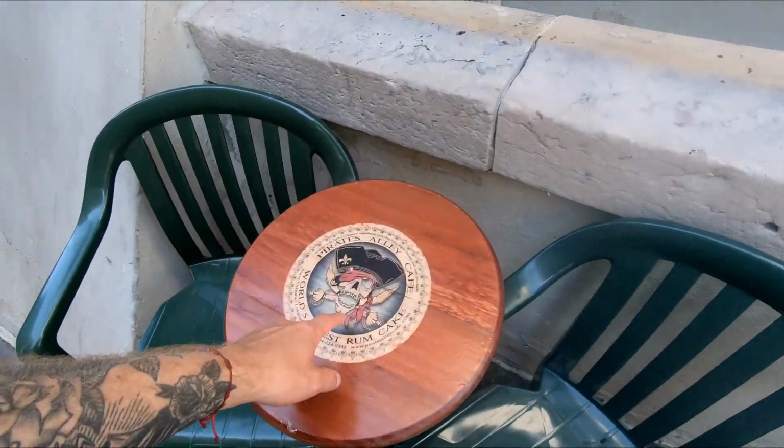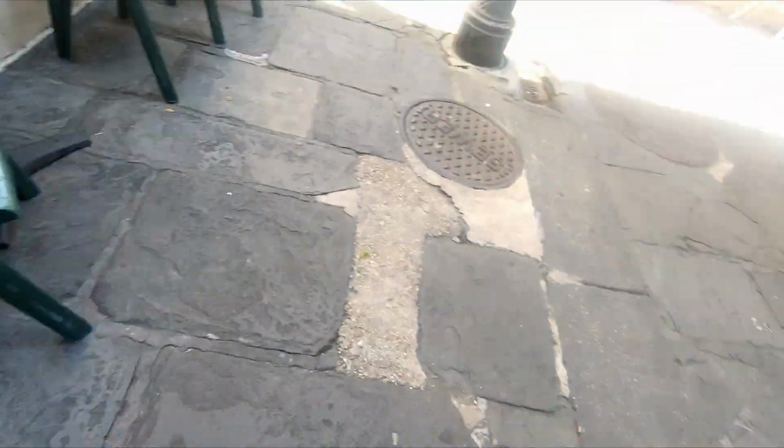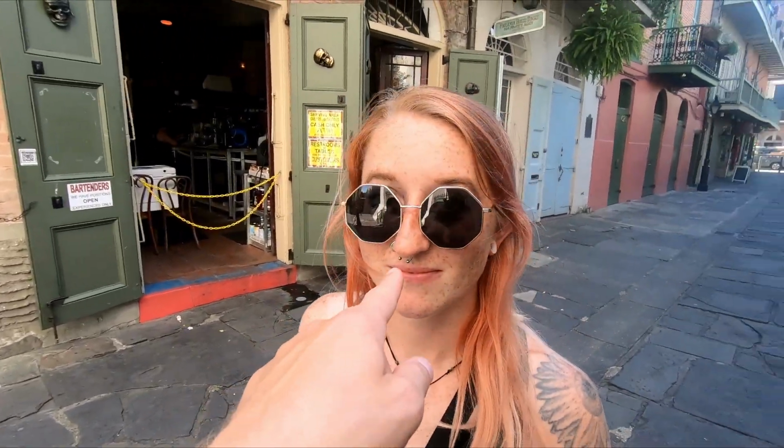I want to see some spooky stuff. You want to see some? That's pretty spooky. That's pretty spooky. Pirates Alley, the most haunted alley in all of New Orleans.